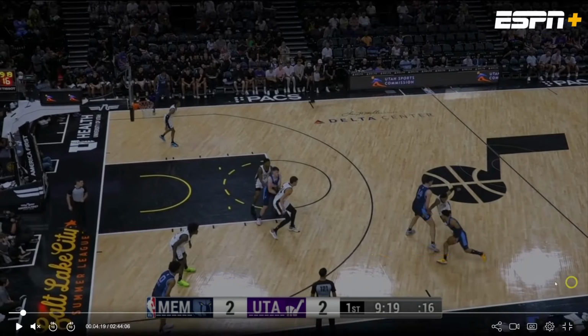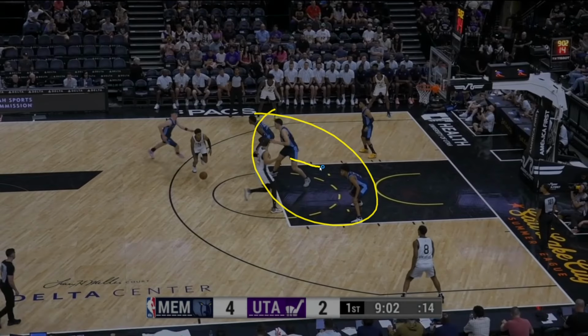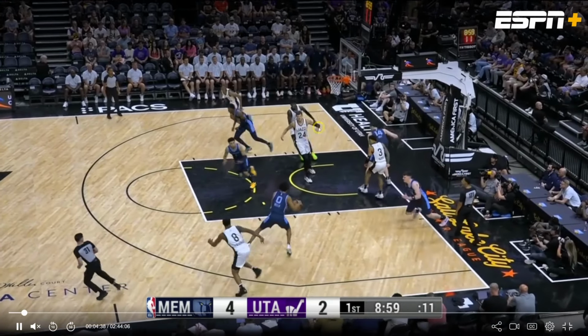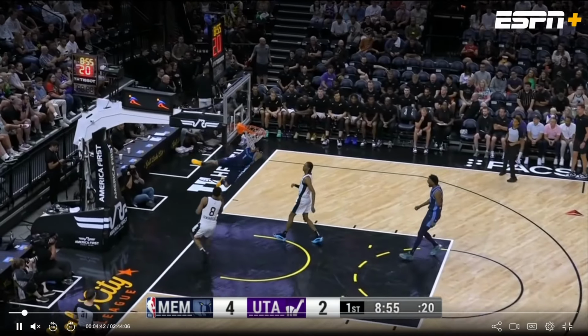Now, the guard didn't do him any favors either, because he went early, and Edey couldn't get in great position for the screen. Here we have Zach Edey playing drop again, just protecting the basket and the paint. What I really want you to pay attention to is that 7'11" wingspan. He fought around the box out by Kessler, leading to a bucket.